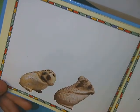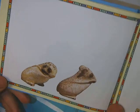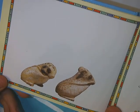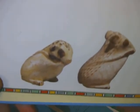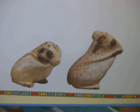The jerboa is a mouse with a very long tail. They live in the desert and can jump as far as 6 or 7 feet. These jerboas are white with brown spots, and their colors let them blend in with the desert. So their coloring and fur kind of is like camouflage in the desert. And I just can't believe that a little mouse can jump 6 to 7 feet.